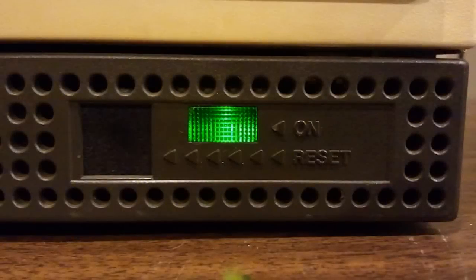On the front face below the disk drives was a handy reset button, making the 6300 one of the first clones to include such a feature.